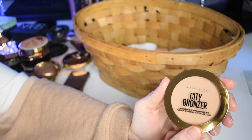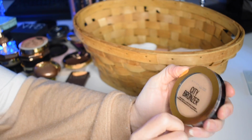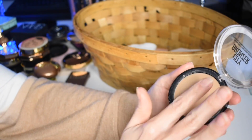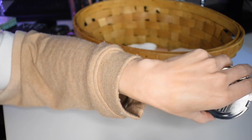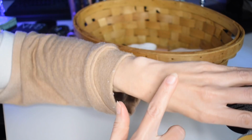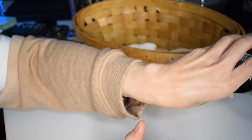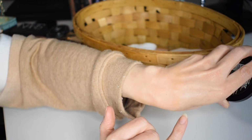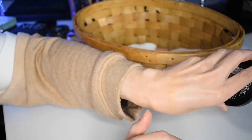Another bronzer I love from the drugstore, probably one of my favorite drugstore bronzers, is this one by Maybelline, the City Bronzer. And this is in the shade 100. This has a beautiful formula, very similar to the e.l.f. and the Fenty, but it's just a little bit of a lighter shade. It just looks so natural on the skin. I also have a little bit of a divot in this bronzer. I built it up a little bit. It's still kind of hard to see. Like I said, bronzers don't swatch the best, but you can kind of see how it brings out the goldenness in my skin. I have more neutral skin, meaning I can kind of pull warm or cool, but I think this is really pretty.